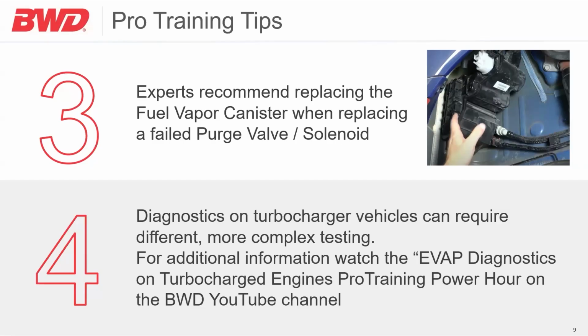And don't forget, diagnostics on turbocharger vehicles will require some more complex testing. And if you go back and watch our power hour from last month, if you go to YouTube and look up the power hour schedule, you'll see Ryan talks a lot about this when he talks about EVAP diagnosis on turbocharged engines. And so that's just a brief rundown of how it works, what causes it to fail, and why it's such a topic of conversation right now with the category growing as much as it is, and the amount of vehicles being repaired because of it.